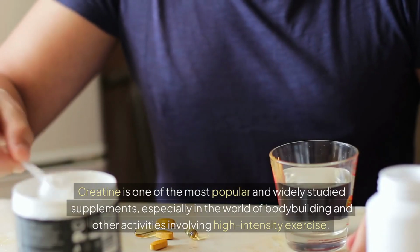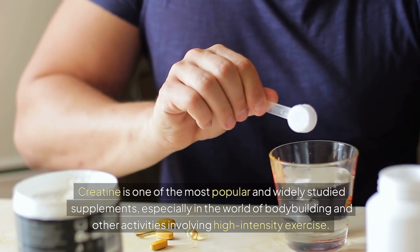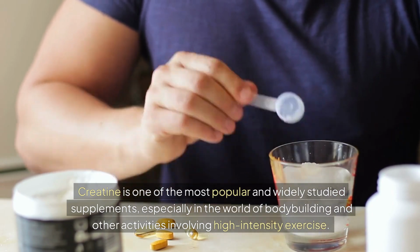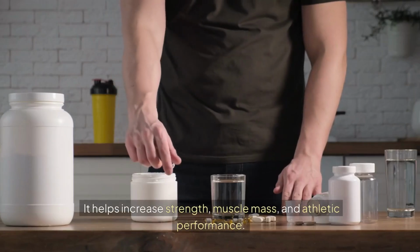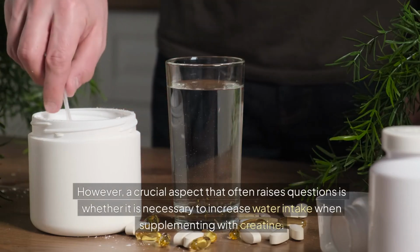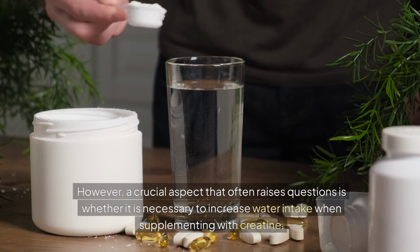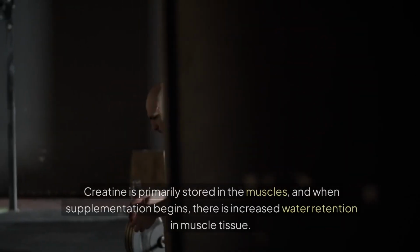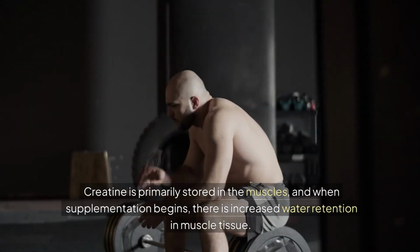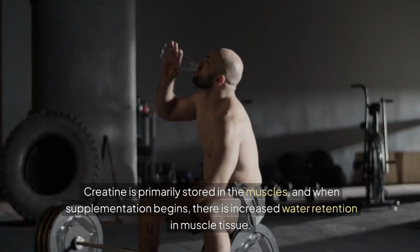Creatine is one of the most popular and widely studied supplements, especially in the world of bodybuilding and other activities involving high-intensity exercise. It helps increase strength, muscle mass, and athletic performance. However, a crucial aspect that often raises questions is whether it is necessary to increase water intake when supplementing with creatine. Creatine is primarily stored in the muscles, and when supplementation begins, there is increased water retention in muscle tissue.